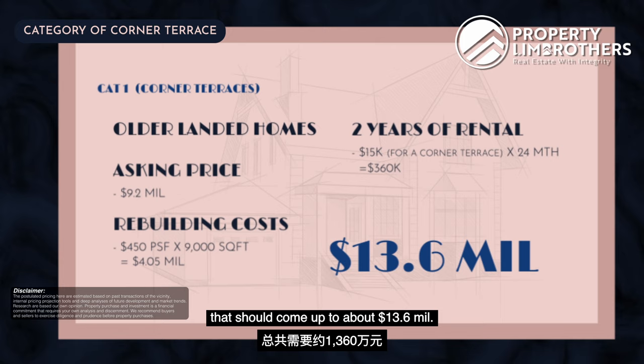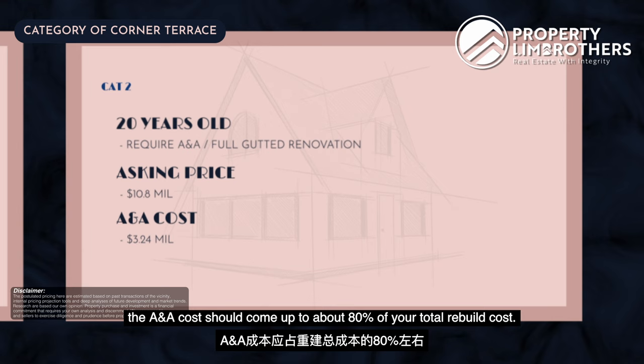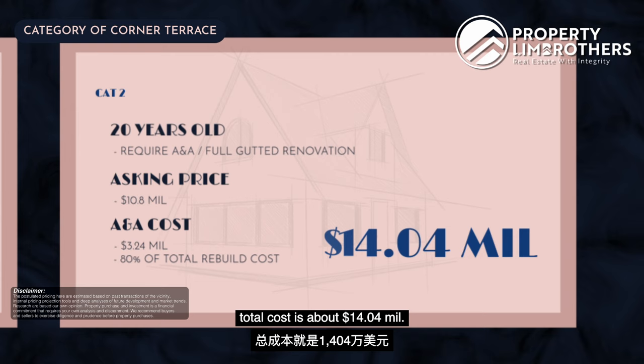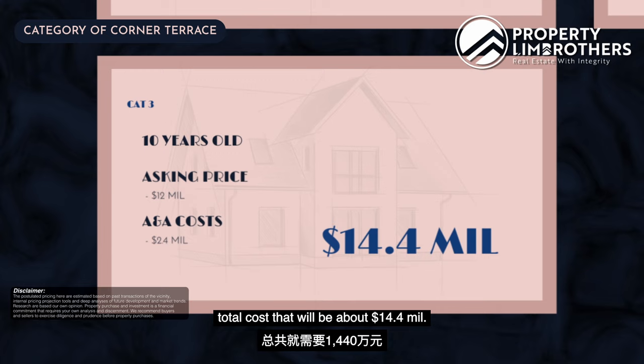Moving on to the Cat 2 home, current asking price of Cat 2 homes in the area, they are about 10.8 mil. Add in your 3.24 mil of A&A costing, the A&A cost should come up to about 80% of your total rebuild cost. Total cost is about 14.04 mil. And for your Cat 3 homes, currently they are listed at about $12 million. Perhaps you pump in about 2.4 mil for your renovations. Total cost, that would be about 14.4 mil.